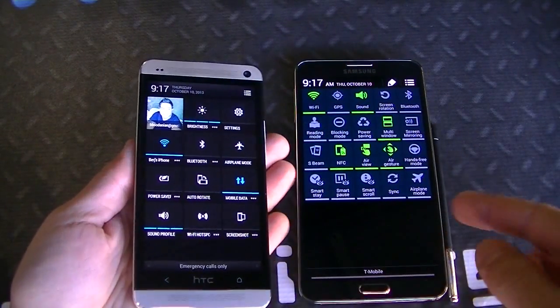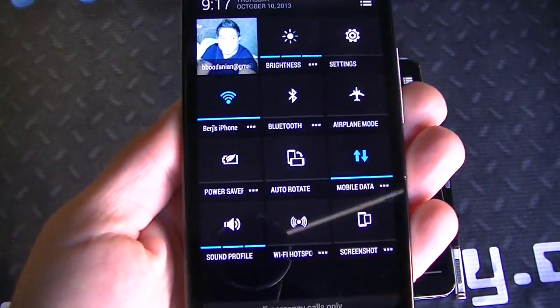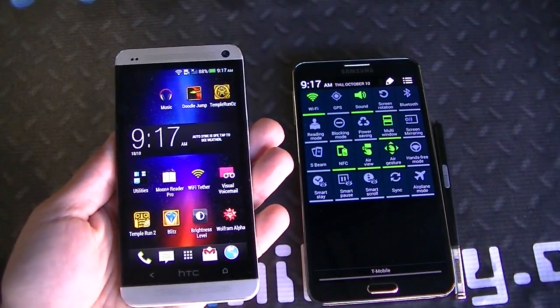Now with the Note, this is customizable, so you can go into the settings and change these settings. Now with the One, you get what they give you, which are basic system settings, but for the most part, if you have certain custom ROMs, this is also customizable. Alright, you can see the notifications, you swipe them away.